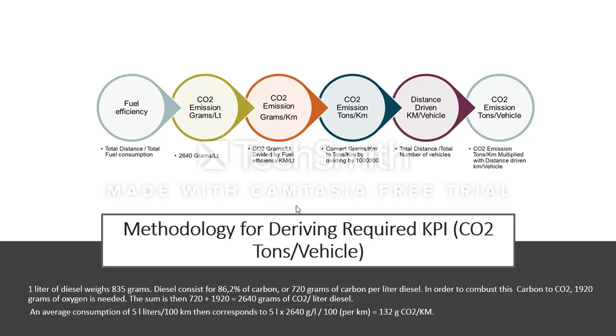The main methodology for deriving the required KPIs is this: 1 liter of diesel weighs 835 grams, and of this 835 grams, 86.2 percent is carbon, which makes it 720 grams of carbon per liter of diesel. To convert this carbon to carbon dioxide, we require 1920 grams of oxygen. Summing all this up, 720 plus 1920 gives 2640 grams of CO2 emitted per liter of diesel. For an average consumption, taking an example of 5 liters, it is about 132 grams of CO2 per kilometer emitted.